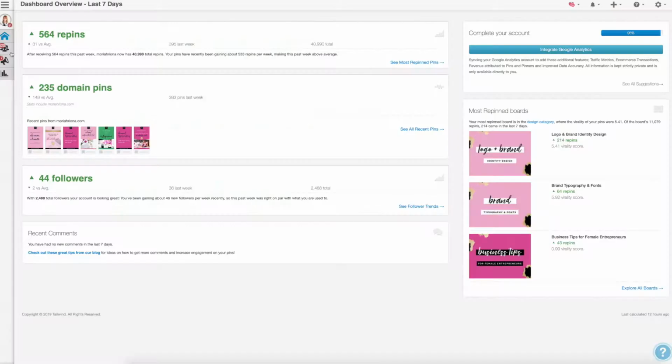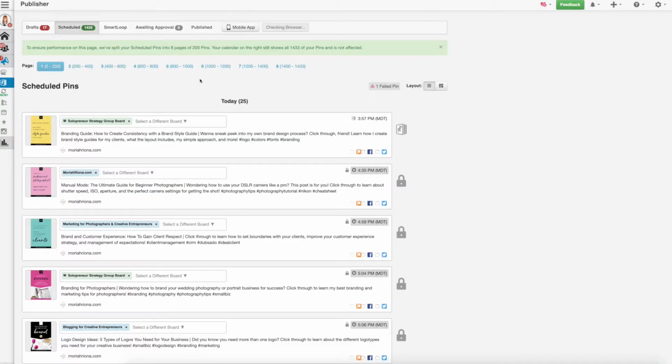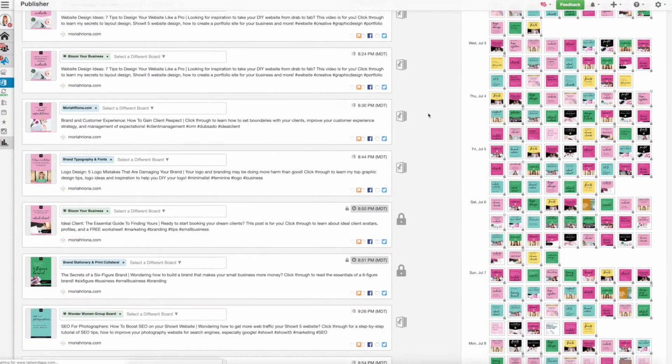So I actually use an app called Tailwind to pin for me. This app is amazing. I log in about once every 2 weeks and spend about an hour filling up my queue with pins. Then Tailwind pins for me on a schedule based on the best times for my pins to go out. So I'm only spending an hour every couple of weeks, but I'm pinning all the time. Using the app is honestly some of the best time and money I have spent on marketing.